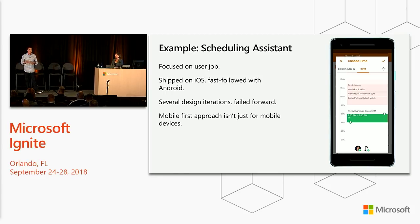But another core piece of how we build product is we ship on one platform, and that's by design. We want to put something out there, get feedback as quickly as possible, iterate, perfect it, and then we fast follow with the other app. So in this case, late last year, we shipped on iOS first. We put out what I would call the V1 of the Scheduling Assistant. We got some feedback, and so then the Android team spun up and quickly took the feedback. While we were iterating in iOS, they integrated it into the first version that went into Android, and then the Android shipped.